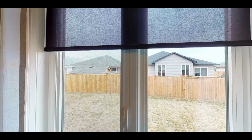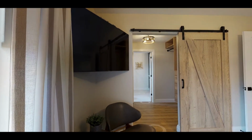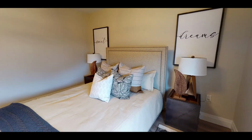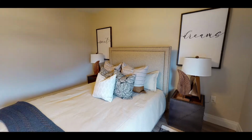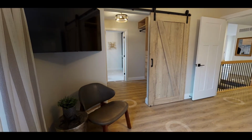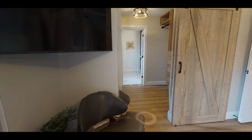Great backyard by the looks of it. Once the rain comes, it makes it all green again. Got your TV in the corner, like a sliding door. Nice bed. Sweet dreams indeed will happen here. So get your tickets. All right, I like it. I like the woods. What do you think so far? I kind of think it's cool.